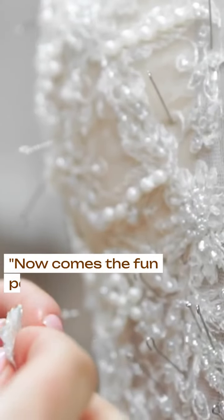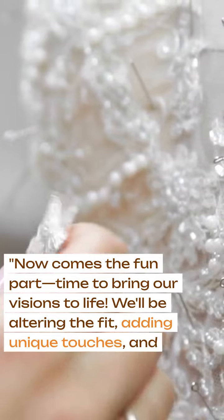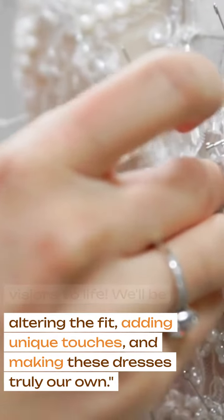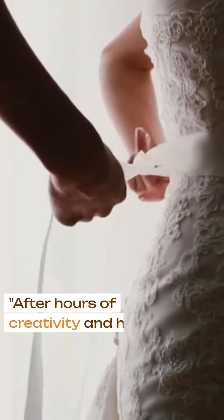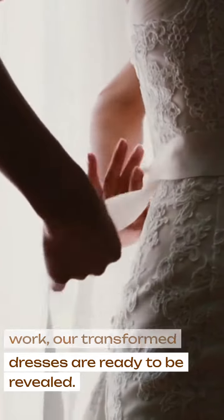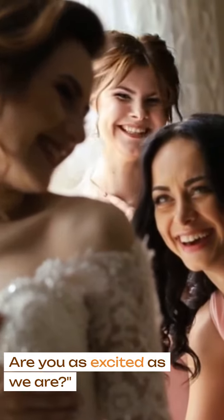Now comes the fun part, time to bring our visions to life. We'll be altering the fit, adding unique touches, and making these dresses truly our own. After hours of creativity and hard work, our transformed dresses are ready to be revealed. Are you as excited as we are?